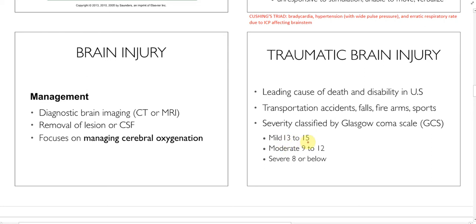Mild will be 13 to 15. People in this range, not really a big deal. People in the moderate range are starting to really be concerned about their current state. And then 8 or below, really, really bad. In a pre-hospital setting, generally the saying goes less than 8, intubate.